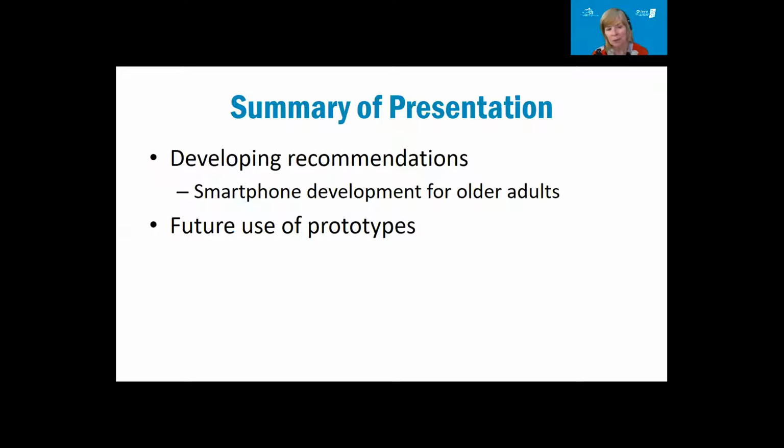So today I want to talk about the development of the recommendations that we did. Here what we're interested in is how, if somebody is developing smartphone applications for older adults, what should be included or what should they take into account, without worrying about the particular functions of the smartphone. And as well as this, I want to talk about the future use of prototypes, really summarising the learnings that we had out of doing this project.